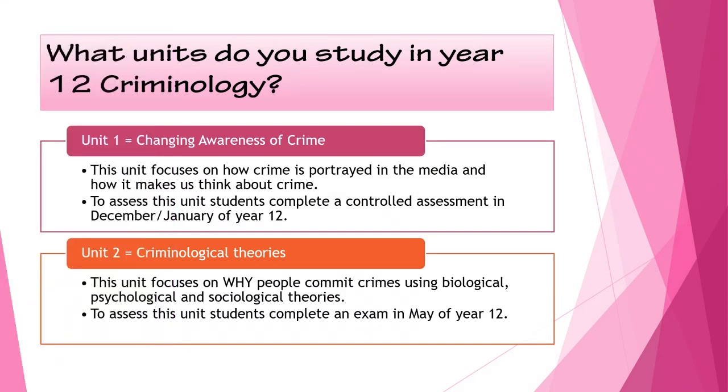So what do we study in criminology? Well, year 12 is split up into 2 units. The first unit is called Changing Awareness of Crime. You would do this between September and December when you first start. And this is where we focus on how crime is portrayed in the media and what the perception of crime is because of that. We look at different types of crime and focus on lots of different campaigns in relation to crime, and how that's had an impact on that particular crime and on the law surrounding it.